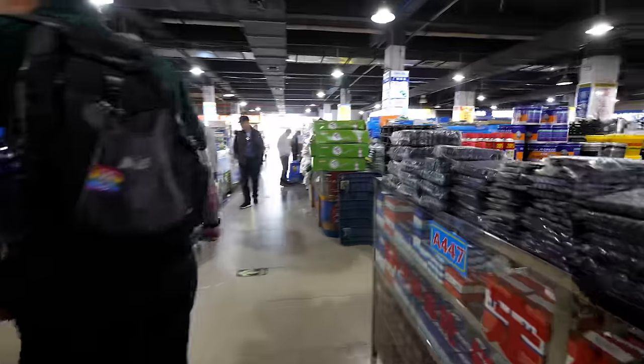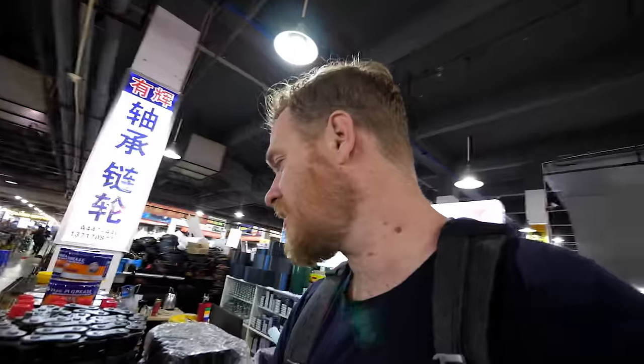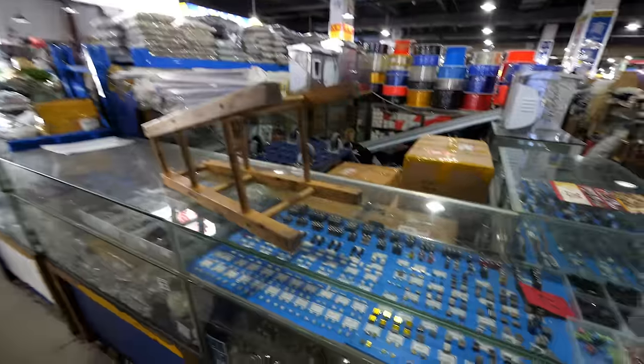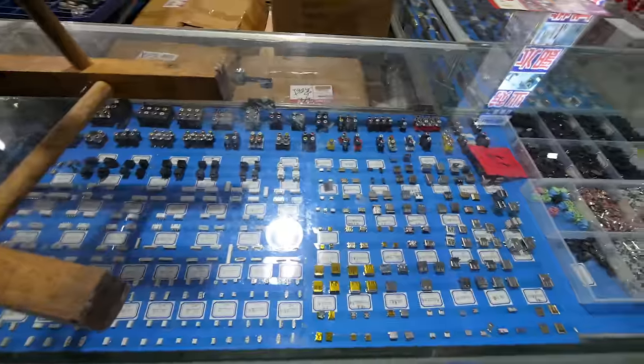This place is awesome. This place is just a couple floors. It's much smaller than Huaqiangbei. It's a lot of the same stuff you would find there, but a lot more industrial and mechanical and awesome. Lots of chains. All your chain needs here, from big to small. So this is all USB cables, your USB plugs, connectors.